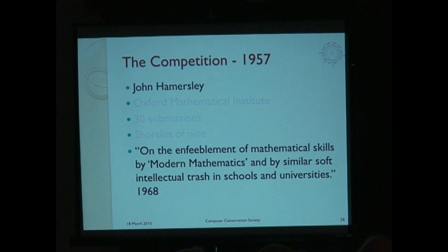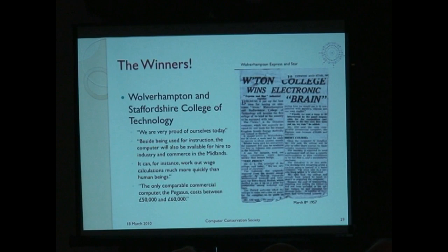So John organised the competition. From the short list of 9, each of the colleges made a presentation at Harwell, with some of them arriving with their Lord Mayor and chains of office and so on. But the winner of the competition was Wolverhampton and Staffordshire College of Technology, and they put together the best case.